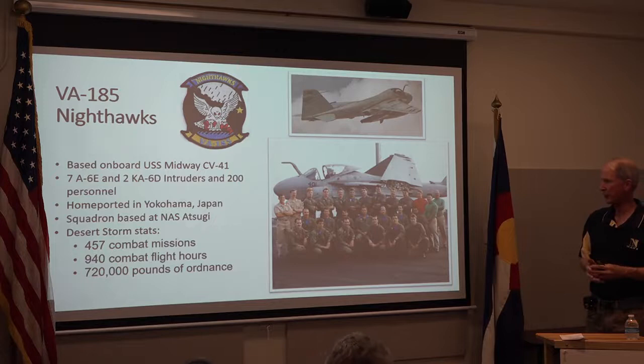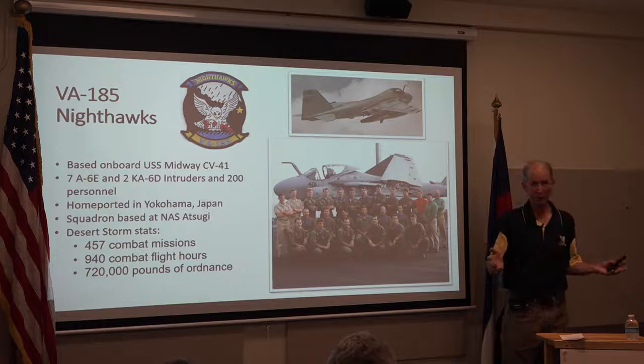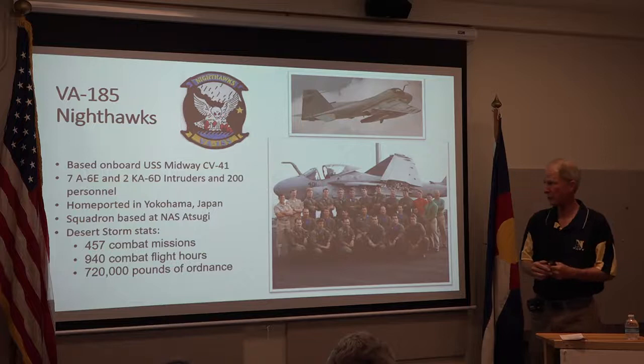The ship was homeported in Yokohama, Japan. The squadron was based at NAS Atsugi. Both of those are about an hour south of Tokyo by train. They're about an hour apart. We shared Atsugi with the Japanese Navy, and we lived on the base for a good part of the time. So it was quite an adventure to be illiterate for 2.5 years.